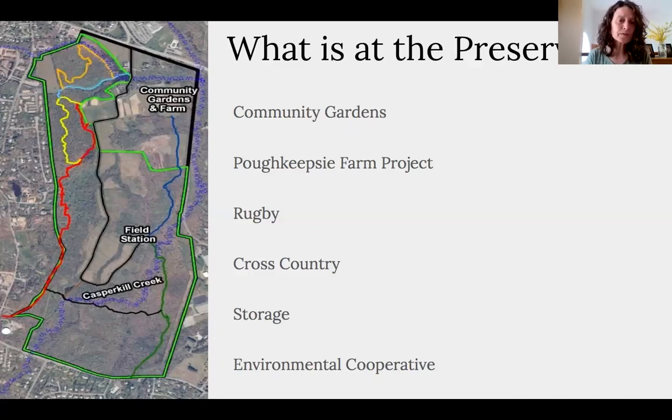during the summer. Vassar's rugby and cross country teams both use the preserve for their games and meets. Also, other local cross-country teams use the ecological preserve. There's storage facilities on the ecological preserve, and then there's also the environmental cooperative.